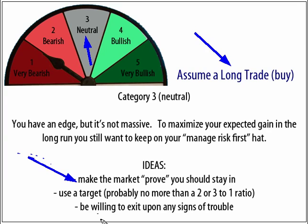In other words, once you're in the market, it needs to go your direction pretty quickly. And this is a long trade example. So you'll want to see some buying evidence come in pretty quickly. You don't want to be underwater for too long on that type of a trade. You want the market to prove to you that you should stay in. And if it can't do that, you should probably get out.